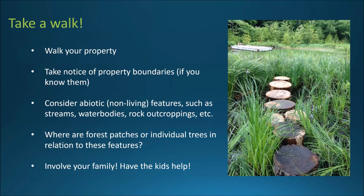And for this exercise, we encourage you to take a walk, go out and walk your property. We have some time at home now, so as Julie mentioned, we're taking more notice of these things, and now's a perfect time to get outside and spend some time with your family or by yourself, and start looking at what you have. Take better notice of these kinds of things. So consider abiotic features, and then also biotic features.